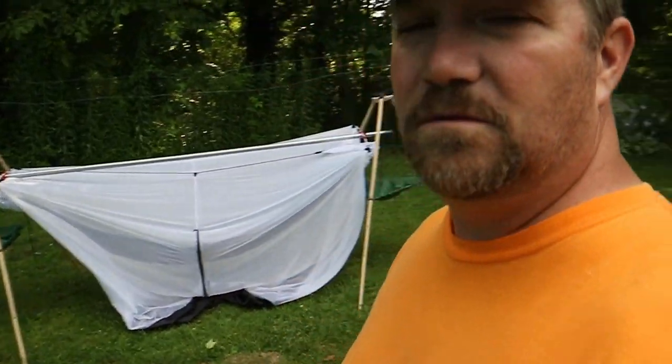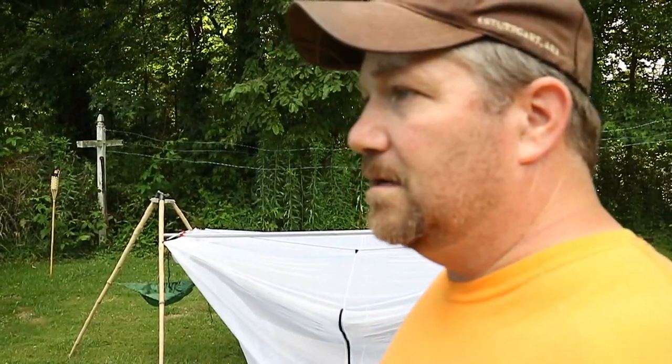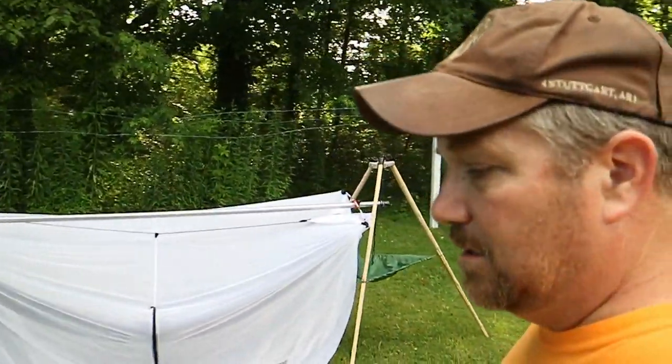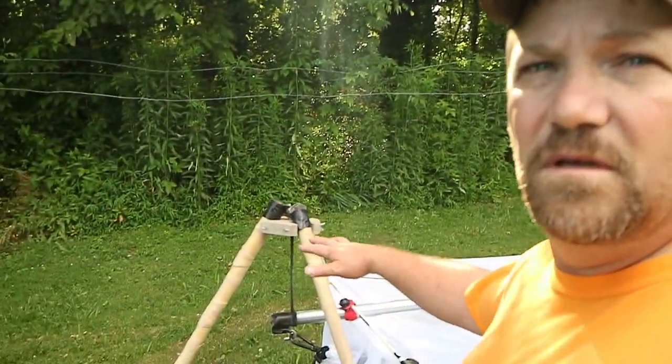The only other thing we do, just a sleeping bag. Throw a sleeping bag in, throw in an inflatable pillow. And then the rain fly, which basically you just drape over it, stretch it taut, and stake it out.